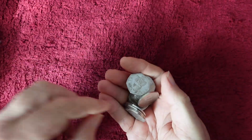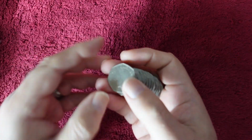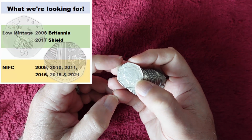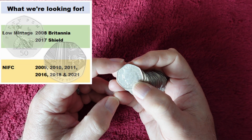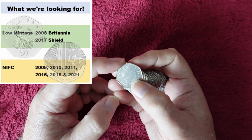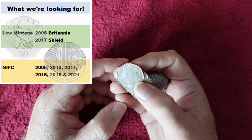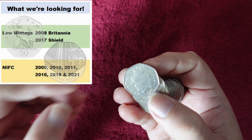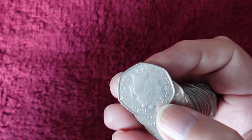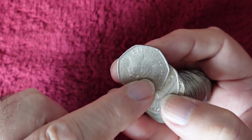Right, so just to get the ball rolling, we're going to be doing the usual thing here. Go through these, looking for 2008 Britannia, 2017 Shield, as well as the 2009, 10, 11, 16, 18 and 21 shields. Now those 6 were all NIFC, so not intended for circulation. Right, let's just go down to there. So what I'll do, I'll go through these. There's quite a few to go through.